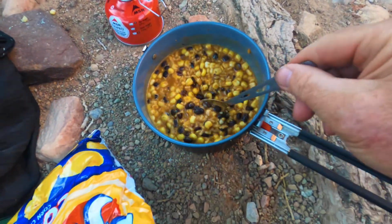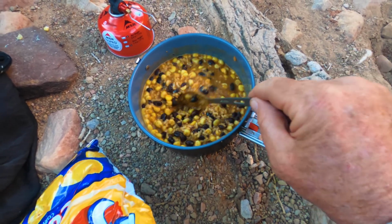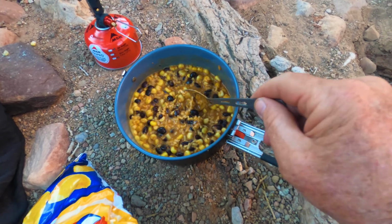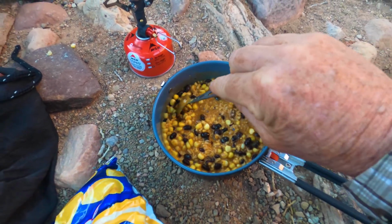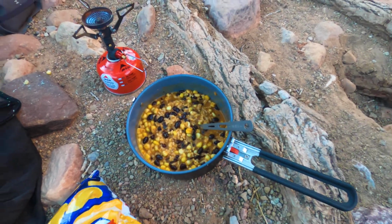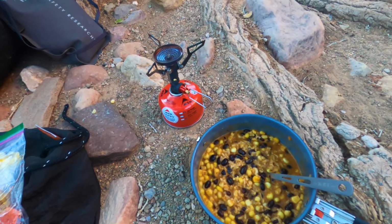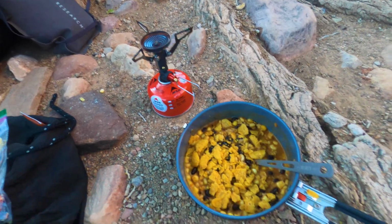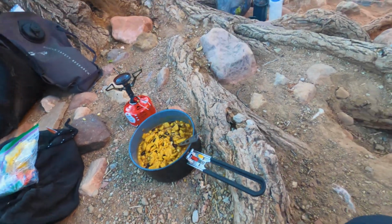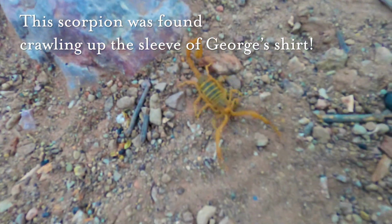And this is what it looks like. So this is the corn, beans, and actually there's some freeze-dried onion in there too. And the taco seasoning and the melted cheddar kind of creates a great sauce. And then what you do is you take Fritos and you make a nice little topping for it. Bam! Yeah, it's good. Kind of pungent. It's got a little sharper.